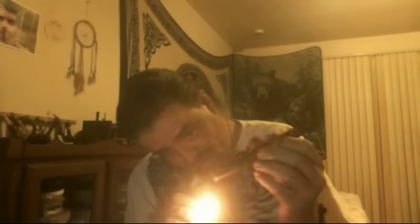I also don't have any cool torch lighters, and he recommended not using lighter fluid based lighters. So let's see if I can do this without borking it. Don't let the flame touch it. Okay. Let's see if I can toast this up. Oh, ouch, hot fingers. Okay. Here we go again.